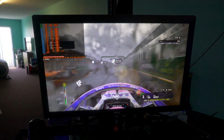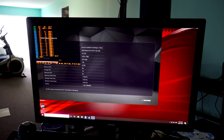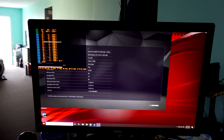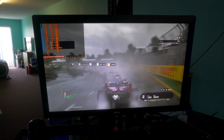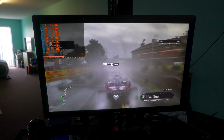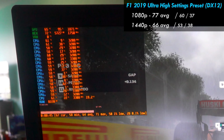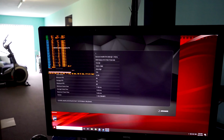And now we've got F1 2019 with maximum settings, TAA, and also heavy rain on the benchmark, which does place more of a strain than a clear day. What we saw here at 1080p, we got 77 average FPS, 61% 1% low, and then 0.1% low of 37. And then on 1440p, we saw 66 average FPS, 53 1%, and 38 0.1% low.